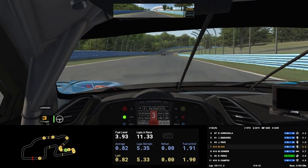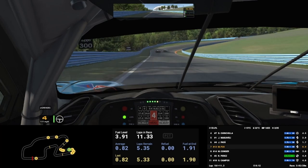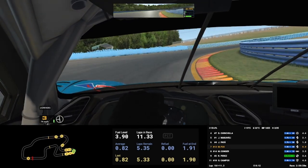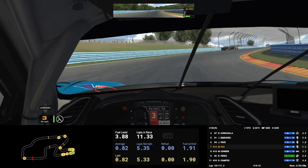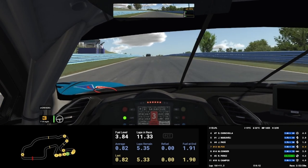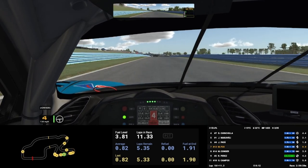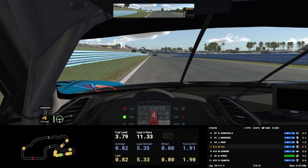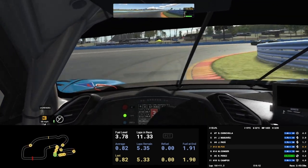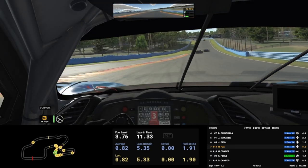So it's been a really good race. I'm really enjoying this. This is exactly the sort of racing I like on iRacing. Fast track, nice and close. Drivers not taking each other off. You know, this is really what all online racing should be like.